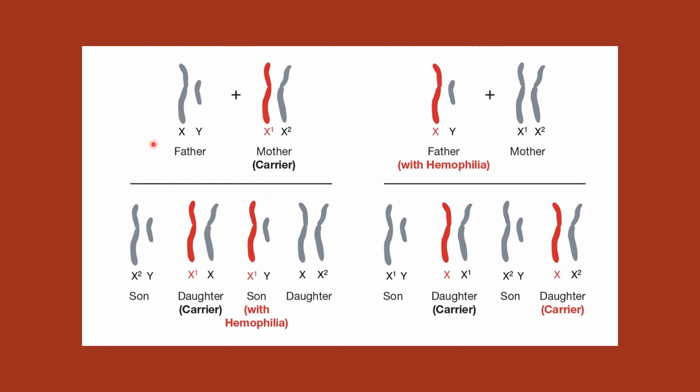So here you have a father with an X and a Y chromosome. You have a mother who is a carrier of hemophilia with one abnormal chromosome and one normal chromosome. So they have a child, their offspring has a chance of being any one of these combinations. So you can have a son with one of the normal X chromosomes and a Y chromosome. You can have a daughter who would be a carrier because they have one abnormal chromosome and one normal X chromosome. And then you have here, this son would have hemophilia because he has the X chromosome that has the abnormality, and the Y chromosome would yield to the X chromosome and cause the person to have hemophilia. And then a daughter could also have two normal X chromosomes and not be a carrier.